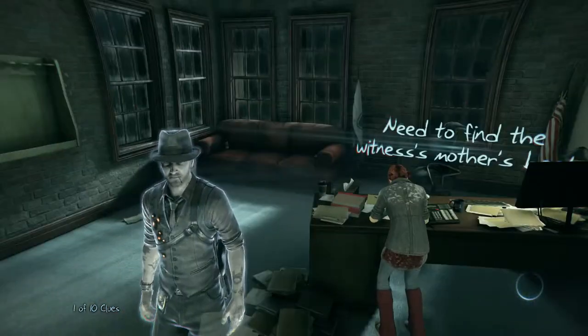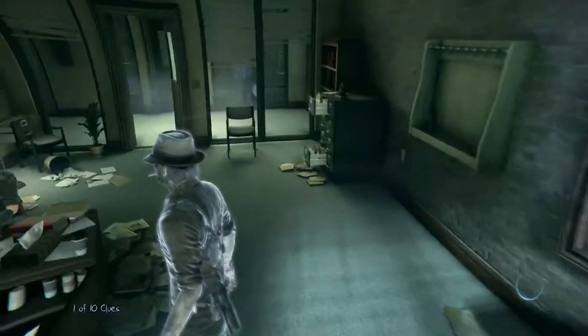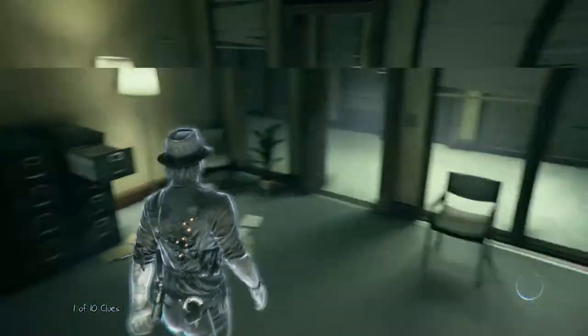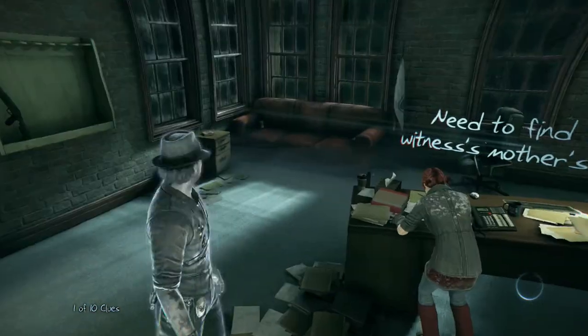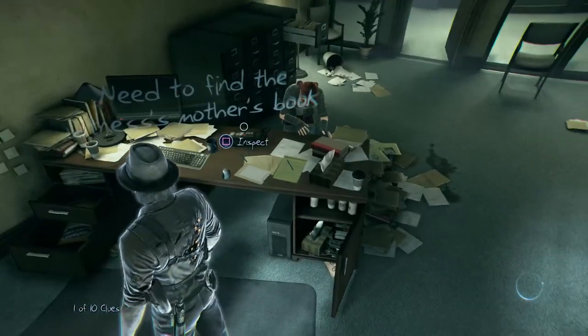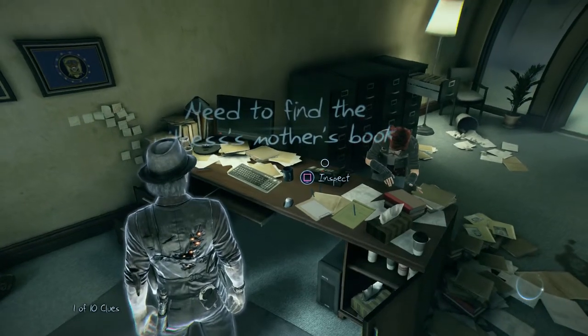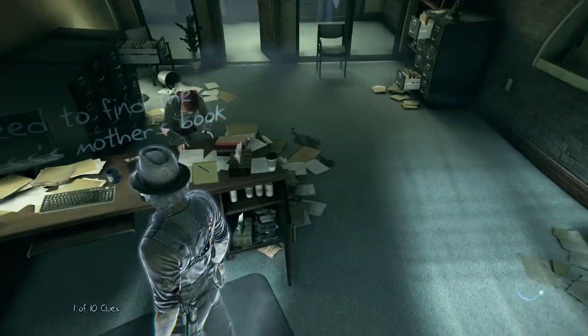I said at the end of the last part that I'm going to avoid all these collectibles now, because I'm walking around and picking up like five collectibles within ten seconds, and I'm not even looking at what they are because there's that many. So I'm going to focus on the main story now and avoid all the side stuff, because there's too much of it. So we need to find the witness's mother's book.